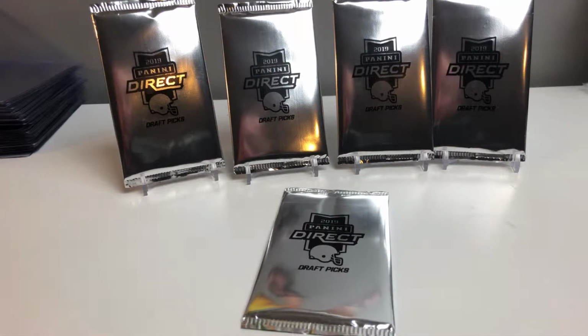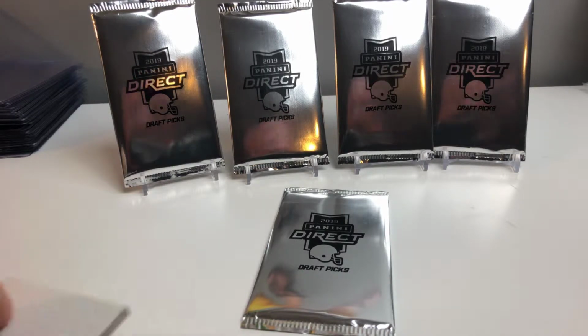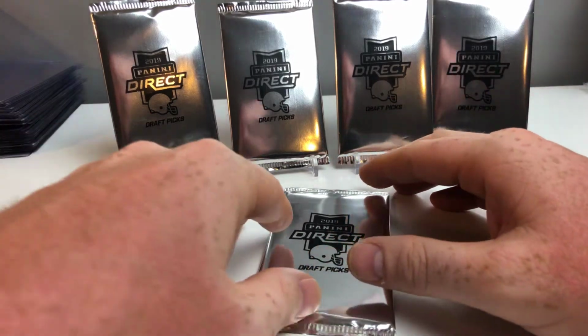We were able to pick up five of these 2019 Panini Draft Picks White Sparkle packs, everything numbered to 15 or less, I think. Pretty sure. Anyways, Ollie was able to take a look at a couple videos, so no idea really what's inside of here, except that it's white, it sparkles, and we are about to pull something crazy. Just got one of those feelings, man. It's Saturday night, I guess Sunday morning, so let's get these going.